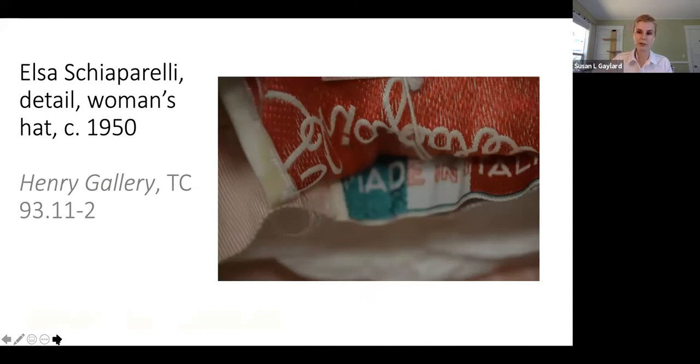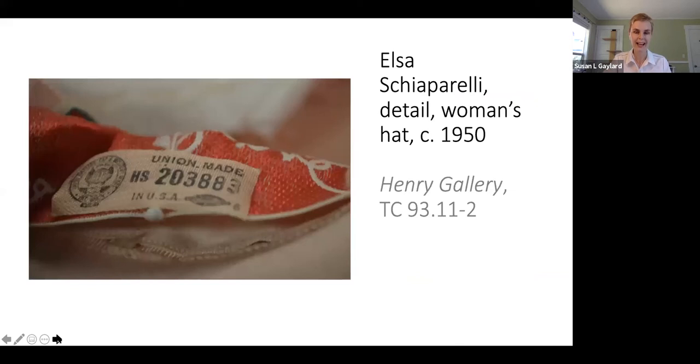We know that Schiaparelli was quite proud of her country, or relieved, I should say, for the reversal at the end of World War II. She was fairly outspoken in her disapproval of Mussolini. So that may have played into this, I'm not sure. Underneath, there is also a third label saying that this hat was union made in the United States. I don't really know what to make of this. Maybe Anne has some insights.